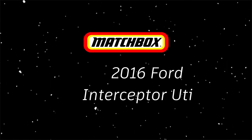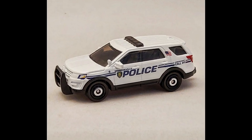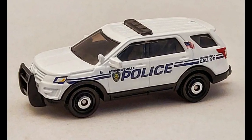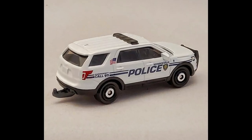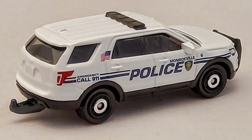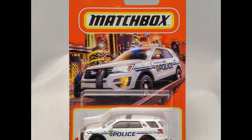A new part 2 version of Matchbox releases. A 2022 Matchbox number 92 out of 100, a 2016 Ford Interceptor Utility in beautiful white color with some police decals on sides with disc rims.